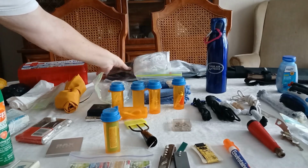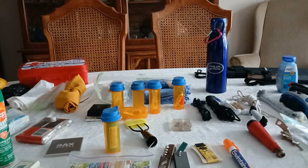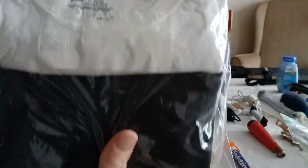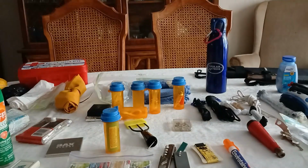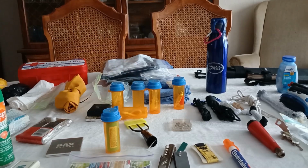Right here, I've got extra clothing in Ziploc bags. All right. I've got socks, I've got t-shirts. I've got 2 of them. Now that's just for like a short-term type thing. If I fell in the creek and I need to change my socks, I've got extra pair of socks.